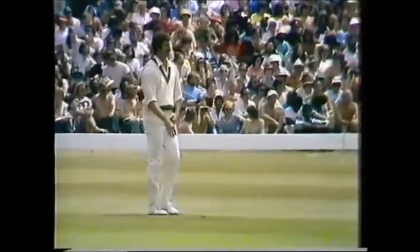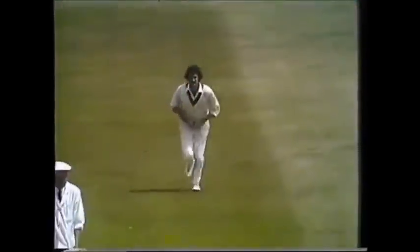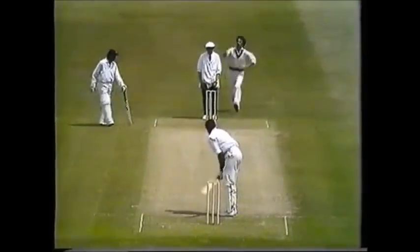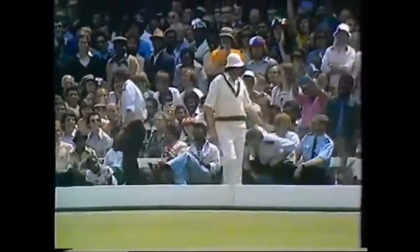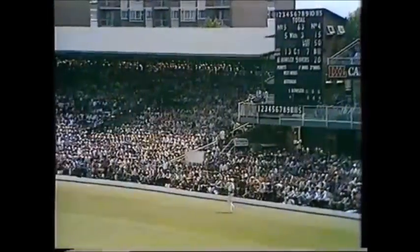So a spell for Jeff Thomson, being replaced by his pace bowler colleague Dennis Lilly. Effortlessly thrown up his legs this time by Lloyd. Just going to beat Walker onto the ropes. Slightly downhill here at Lord's, and with this quick outfield, the ball gathering pace the whole way down to that Chatham boundary.